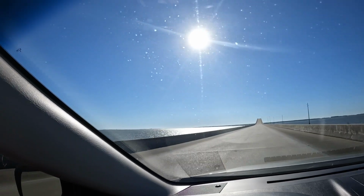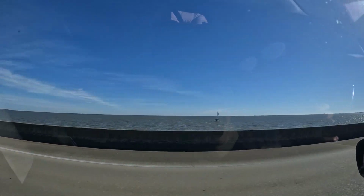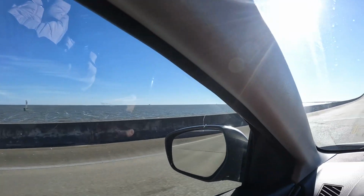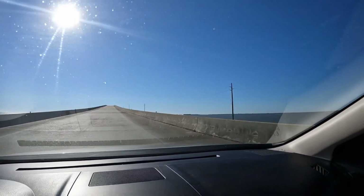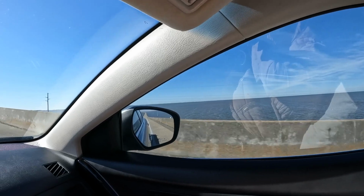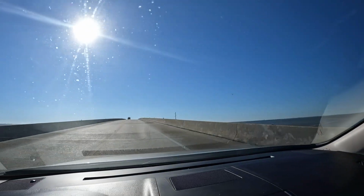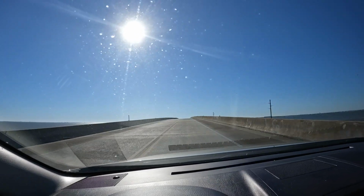You can see we're coming up on it now, and it looks like a drawbridge already open, but it's actually just a rainbow bridge, and we'll be going over top of it here in a minute. And one of the neat things is on the other side, as we're coming down, you'll be able to see some of the sandbars and the islands as we crest the bridge. So hang tight, watch, and we'll be to the beach, letting the kids or the doggies run around here in a little bit.